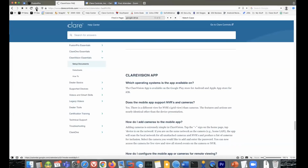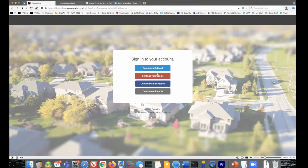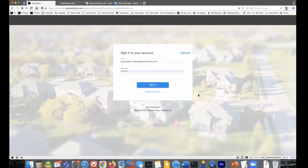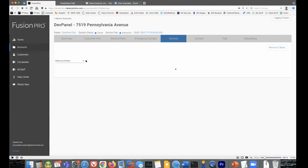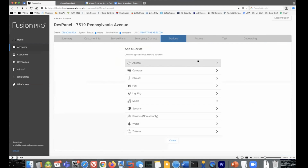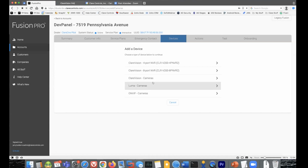I'm going to pop this open and go into Fusion Pro. Of course, I'll sign in here real quick. I'm going to get right into Fusion Pro, just like you would if you were adding these cameras and integrating them with a Clear One panel. I've got a panel sitting right here next to me. I go to devices, let me move our pictures out of the way, add devices. We've got cameras. Now, I could add both the standalone camera and the 8-channel NVR.